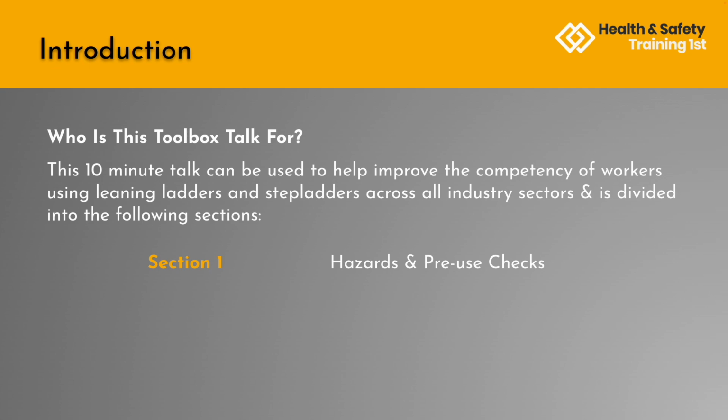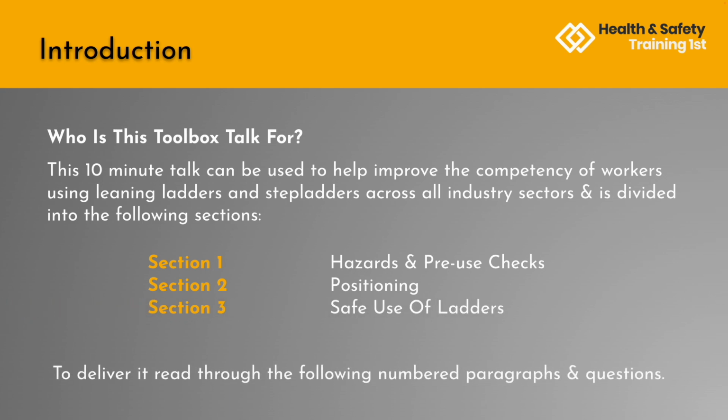Section 1, Hazards and Pre-Use Checks. Section 2, Positioning. And Section 3, The Safe Use of Ladders. To deliver this Toolbox Talk, read through the following numbered paragraphs and questions.